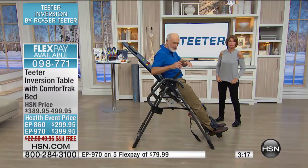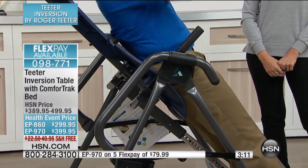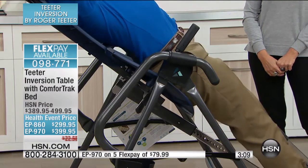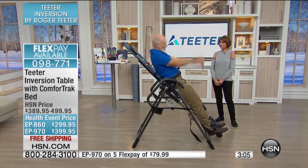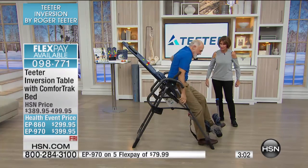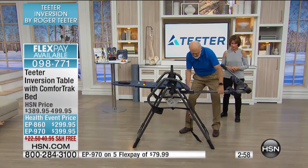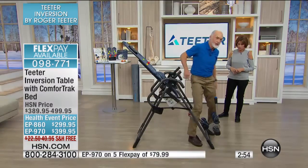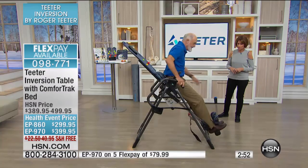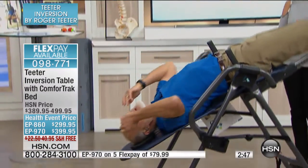Also, with the 970, you get the traction handles. If you were to buy them separately, which you can, that's a $27 upgrade. But just stretching and relaxing, I got this set on my height. That's what happens when you put your arms up and it doesn't move. What you need to do is shorten it a little bit so that you are on your height. I was an inch over my height, and now you have that perfect control.